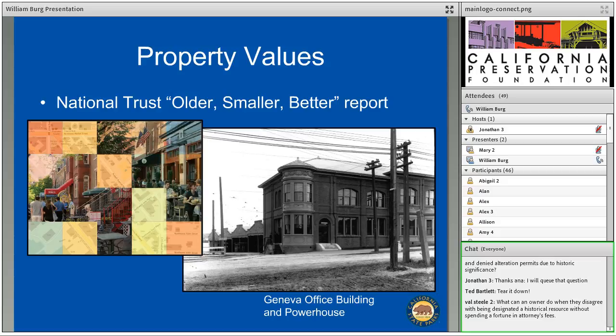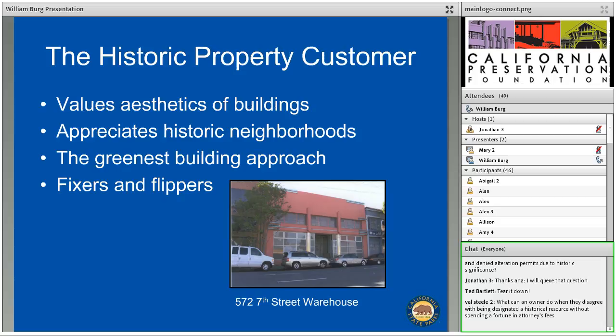And the nice thing about this new study is that it's providing some numbers and some concrete evidence, some big data documentation that backs up what people have just sort of instinctively known with some hard data. And as I said, there is a historic property customer. There is a profile. They tend to value the aesthetics of buildings, so that can mean everything from wealthy people who are collectors and interested in historic properties or old things to young artists who want an environment that's stimulating, that's interesting, that's visually engaging.